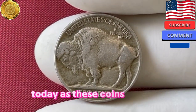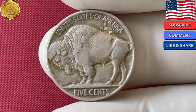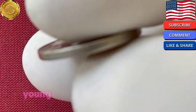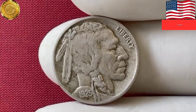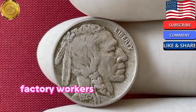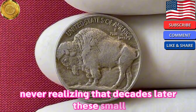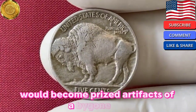As these coins entered circulation, they became a staple in everyday transactions. A nickel in 1925 could buy a loaf of bread, a cup of coffee, or even a ride on a streetcar. Young children clutched Buffalo nickels as they rushed to the local candy store, eager to exchange them for sweet treats. Meanwhile, factory workers and shopkeepers passed them along as wages and change, never realizing that decades later, these small, seemingly ordinary pieces of metal would become prized artifacts of a bygone era.